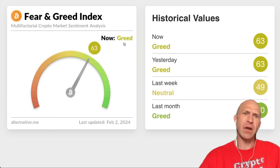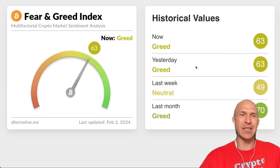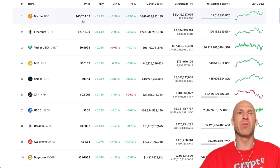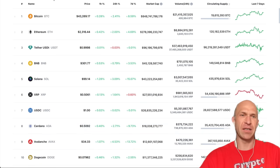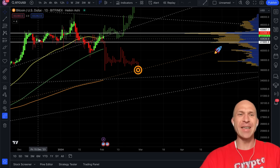Now, Bitcoin Fear and Greed Index at 63, same as we were yesterday. No big change there, but up from last week's neutral. The overall market up 1.5% today. Bitcoin at 43,264, Ethereum at 2316, BNB at 301, Solana $99, XRP 50 cents, Cardano 50 cents, Avalanche $34, and Dogecoin 7 cents.